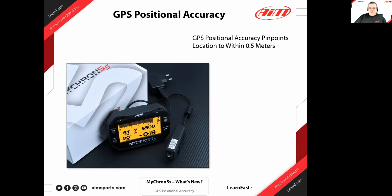So, GPS positional accuracy. This is a big piece of what we're talking about, and we're going to show some examples of it today. If you like seeing your GPS trace overlaid on a Google Earth map, this is a huge deal. We were at 1.5 meters, which is close to five-ish feet. We're at 0.5 meters and better. Actually, some of the data that we show you here today is going to be even better than that 0.5 meters, which is about 1 to 2 feet, I think, for a half meter.